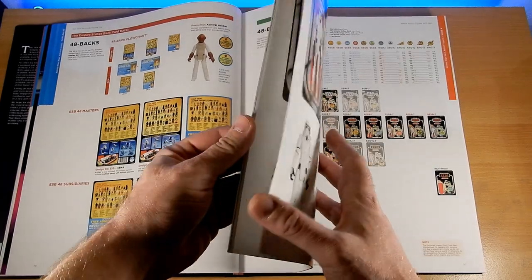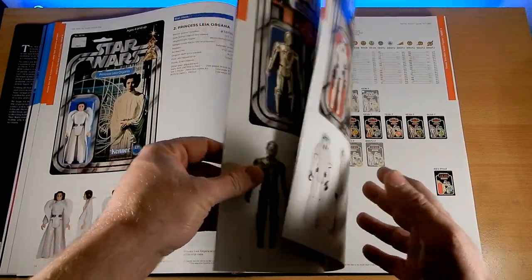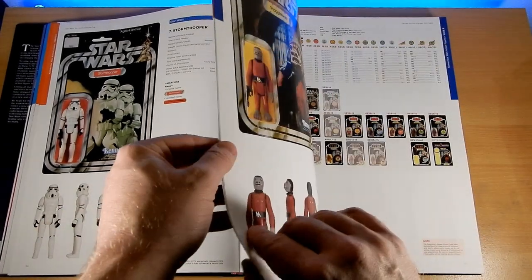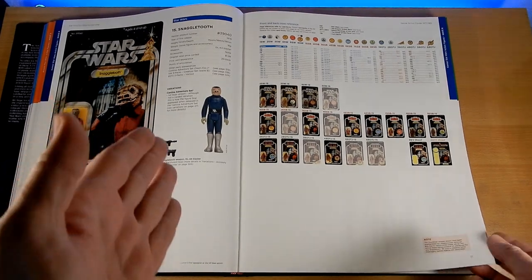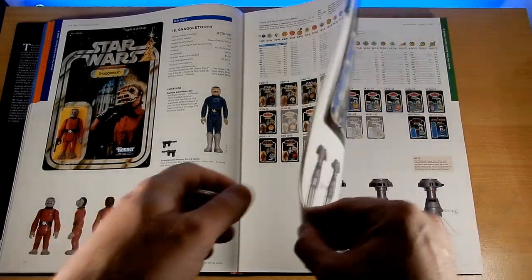I do appreciate fine art, and I know Dan would love to receive this back in as good a condition as when he gave it to me. I've kept it nice and safe for you, mate, if you're watching. Just the amount of information, like different variations of cards, is truly incredible.